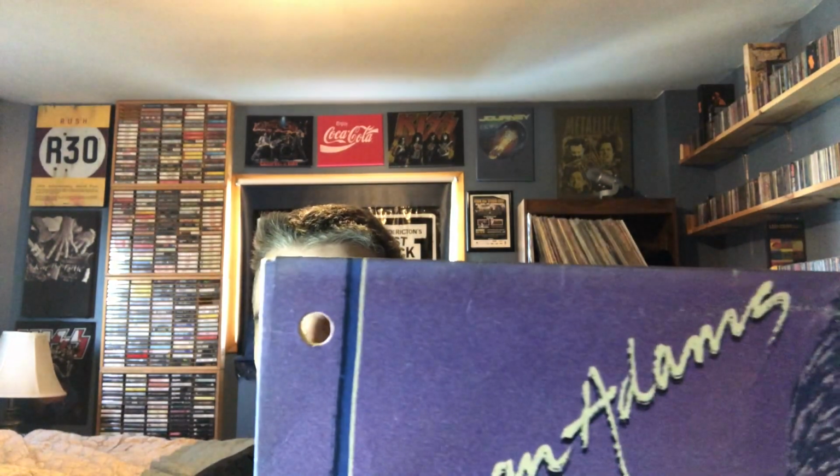So this is my Bryan Adams vinyl collection. Start off with his very first album from 1980 on A&M Records. Now this copy obviously came from either a record store or a radio station because it's got that hole through it. Right there, there it is. It's a Canadian copy originally.